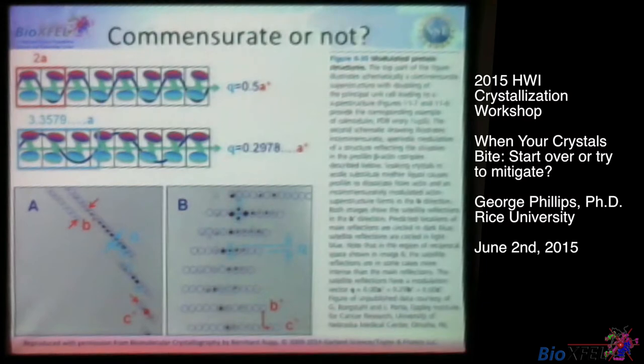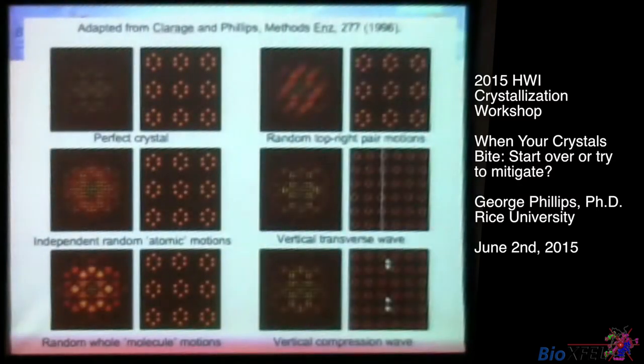And sometimes you can save yourself from this, and sometimes you're better off squishing the crystal. Again, molecular replacement is a little easier to pull off because you don't need quite the accuracy. So I've done some work on some of these kinds of displacement disorders, and I've just given you a little guide on how to think about some of the disorders that you might see in your crystals that bite.